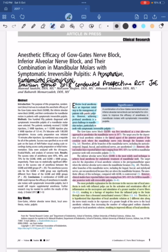The paper for this week is titled Anesthetic Efficacy of Gogate's Nerve Block, Inferior Alveolar Nerve Block, and their combination in mandibular molars with symptomatic irreversible pulpitis. It is a prospective randomized clinical trial conducted by an Iranian group in 2018 and published by JOE.